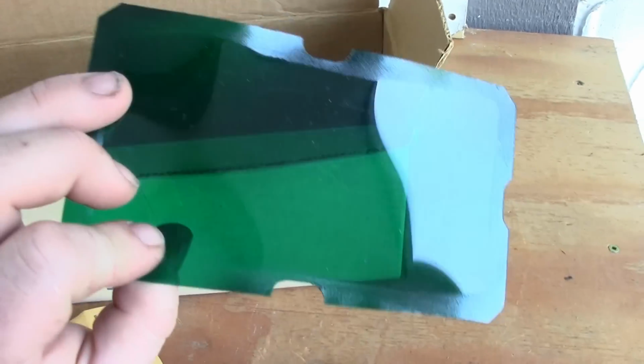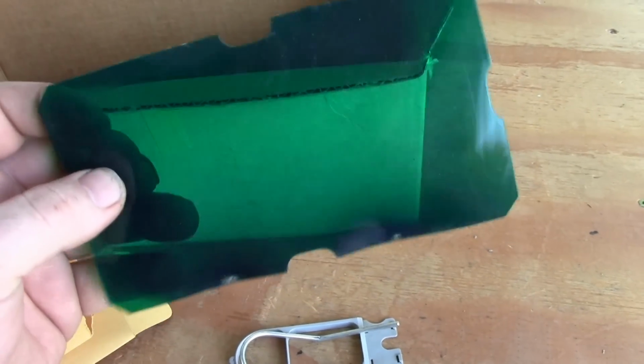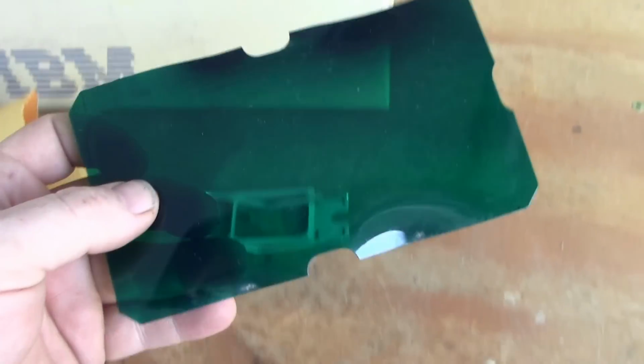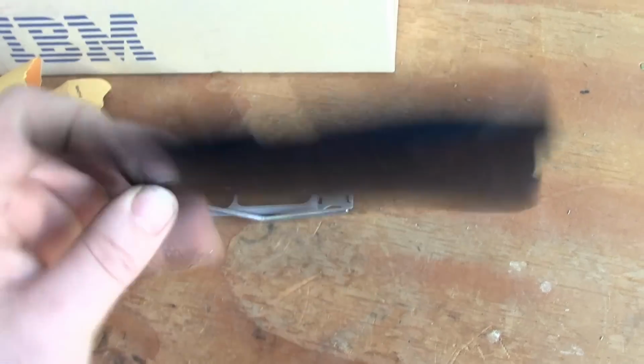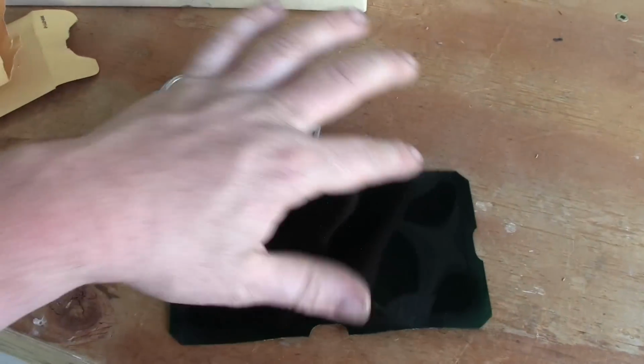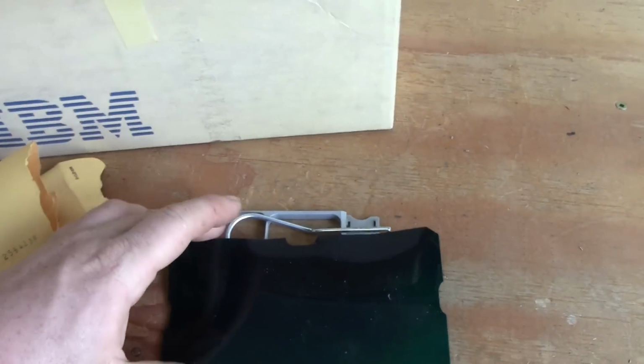There's this. This is the green lens, or filter, that goes over the CRT. So I assume what happens in the 32 is that that's actually not a green phosphor display. It's a white phosphor display. And it has this filter which goes over, and it uses that foam, which we took off, to hold it in place, and that gives you the green display.